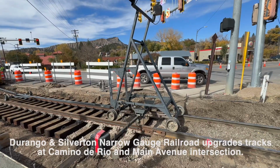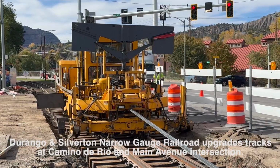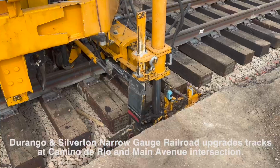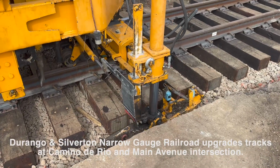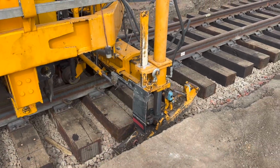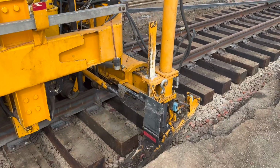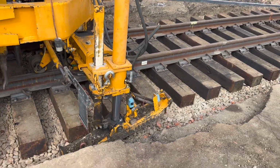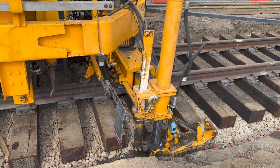And then within about an hour and a half or 2 hours, we'll start dumping rocks to fill in between the ties out here. Once that's done, this machine will come back through again and we'll lift the track up through the rock, get new fresh rock underneath it, and that gives us our final surface to meet the level that CDOT needs for their paving work to reopen the crossing.